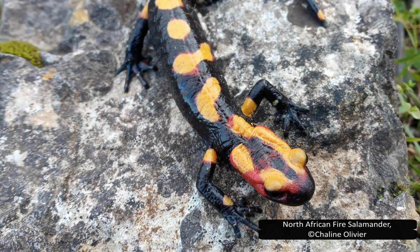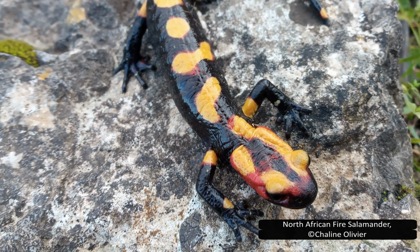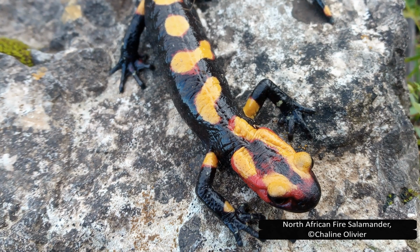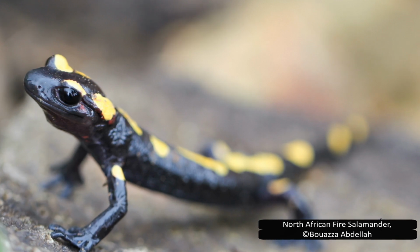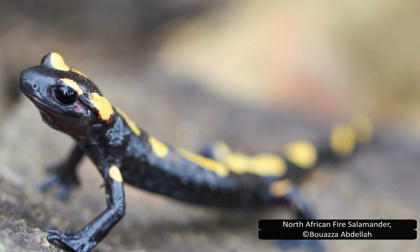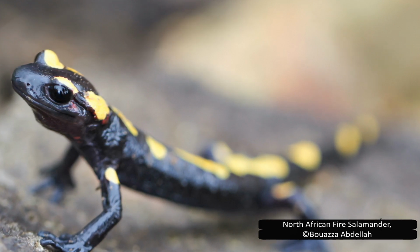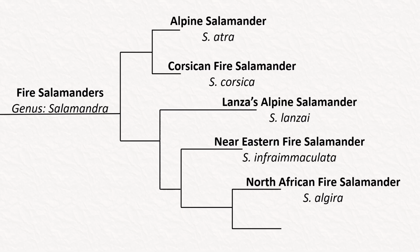This is due to their patchy distribution, and while they can be locally common in certain areas, they are very rare in others. This patchiness is likely exacerbated by the strong loyalty to sites that is known in these salamanders. They rarely move more than a few hundred meters from their preferred resting place, and often much less. As well as this fragmentation, they are also under threat due to deforestation and increased agriculture destroying much of their preferred habitat. They are also sometimes collected for the pet trade, adding yet another pressure on their already vulnerable populations.